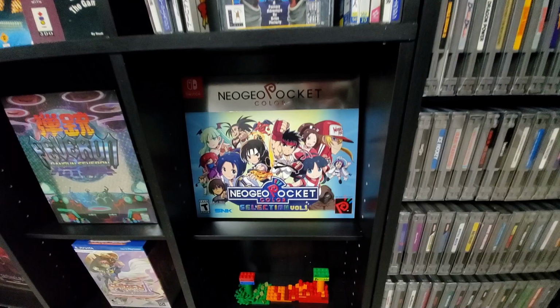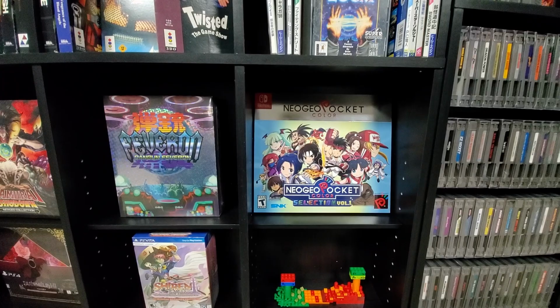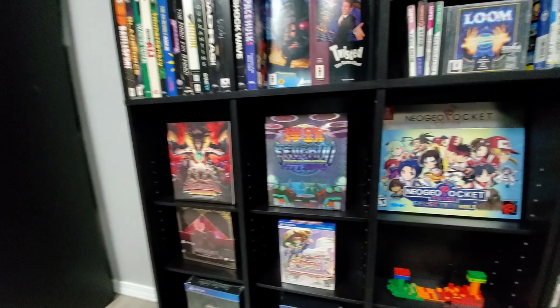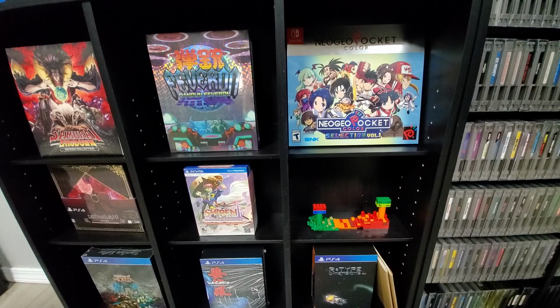Neo Geo Pocket Color Collection, Danganronpa. These are all limited run games, re-releases of older games. The Samurai Showdown Collection. These are over here as opposed to the case over there because I needed to fill up this space in this shelf that I just bought.